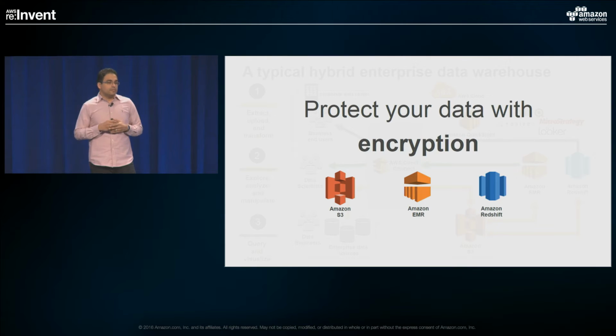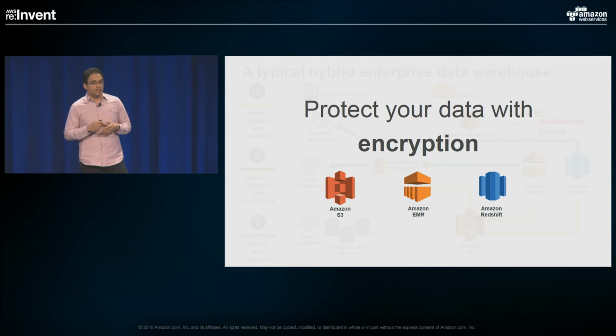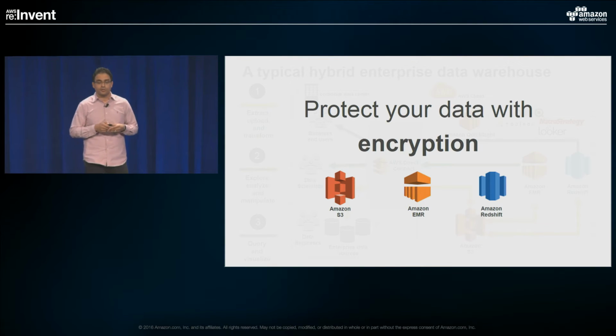Let us move on to see how you can protect the confidentiality and integrity of your data, both at rest and in transit, using encryption. And here, let us remember that we are talking about a data warehouse that supports multiple teams. And if every team is required to protect their data at rest using symmetric key encryption, it is not hard to imagine how those encryption keys can proliferate and get out of control.